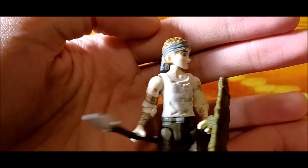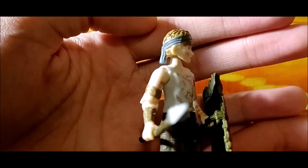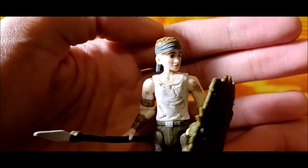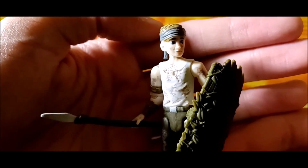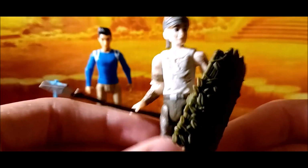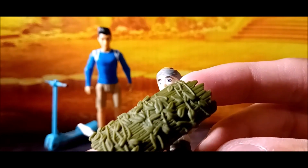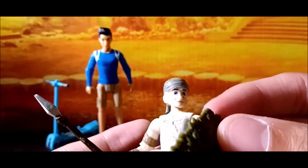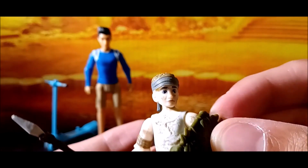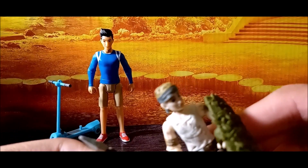But his attire, everything about him, like the dirt speckles everywhere, he looks exactly how he looks in his first appearance in season 2, or at least his progressed appearance in season 2, not first appearance. But yeah, he looks really good. And he also comes with his spear and his makeshift shield, which looks really nice. It's not painted entirely different colors, just all in one color, but it's really nice. And also, the material it's made out of is like a harder rubber, so it's not entirely plastic. Maybe it is just plastic, it's just rubbery plastic or something.